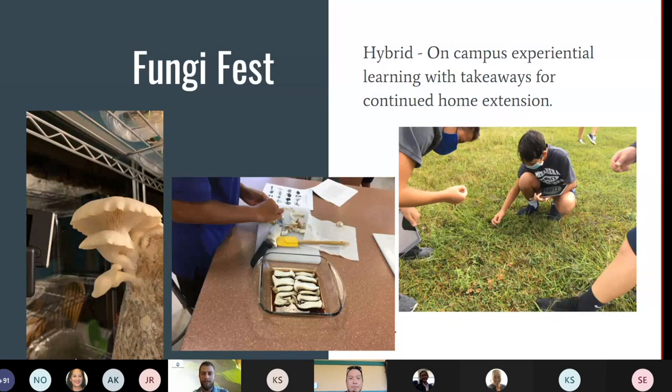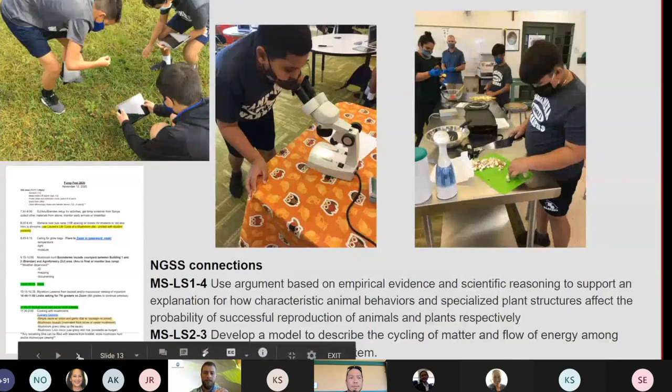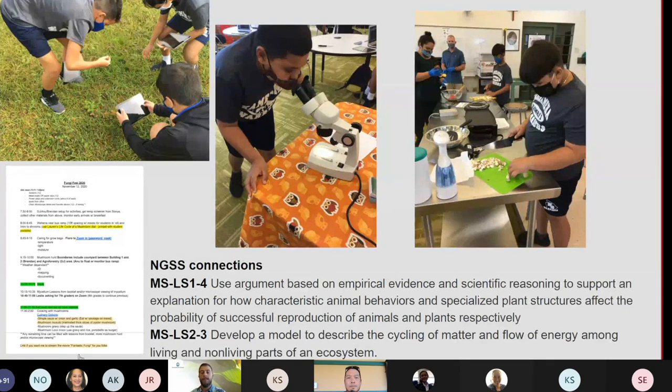Yeah, for sure. If we go to the next slide, this was one of our first hybrid lessons that we ever did. We were the first crew on our campus to bring students on campus aside from our band teacher. Next slide. What we wanted to do is really make sure that we linked their learning experiences again to the life science standards that they were working on.